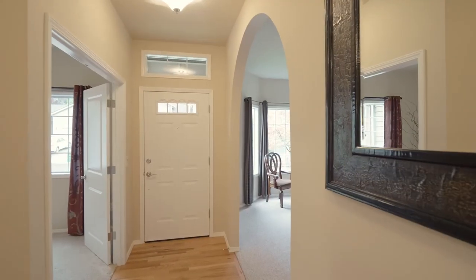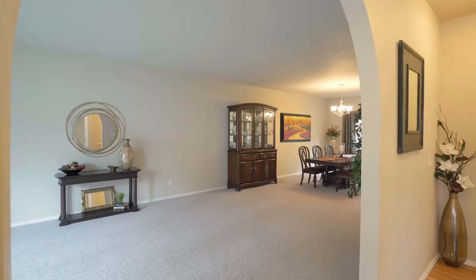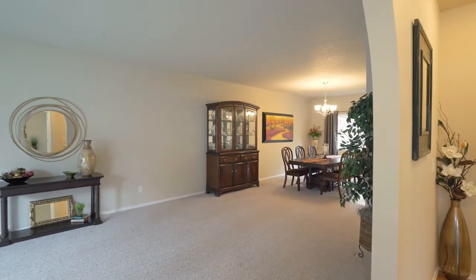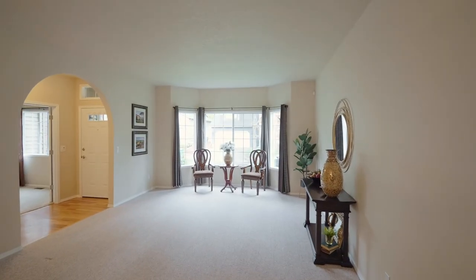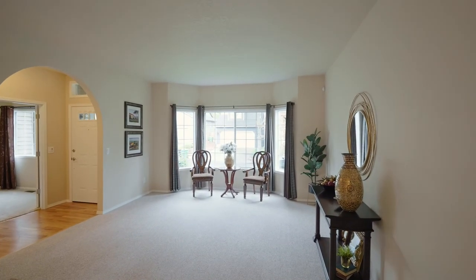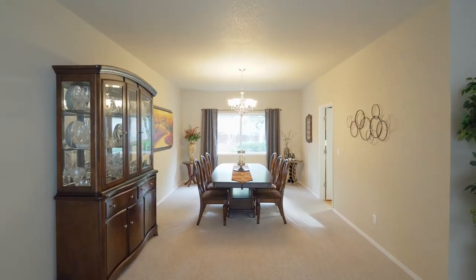Discover quality updates and plenty of room for entertaining or relaxation with exceptionally large rooms throughout. The formal living room with bay windows opens to the expansive formal dining area with enough space for the entire neighborhood.